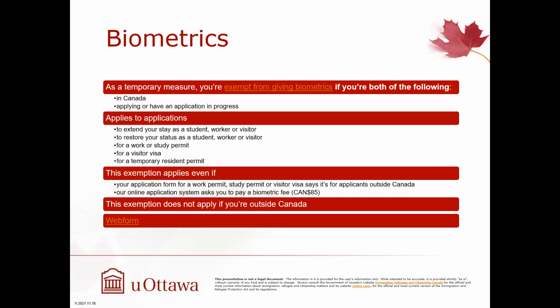I wanted to quickly mention biometrics. As of today, and obviously this is subject to change always, if you're applying from inside Canada for the postgrad work permit, you are still exempt from giving biometrics. Also, if you've already given biometrics in the past, those remain valid for 10 years. So this might not even be an issue for you. But if you are someone who hasn't given biometrics, or they're expired, just know that you shouldn't need to give them in the context of this application because that exemption is still in place. However, the online system will probably charge you the fee for it anyway, which is $85. And you will need to pay it to be able to submit your application.